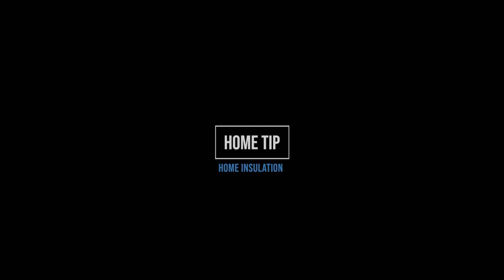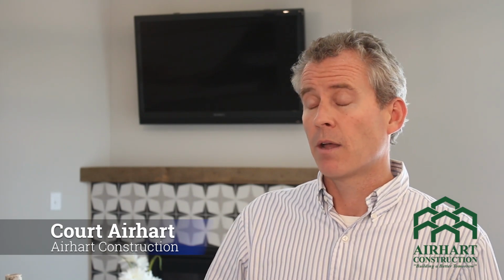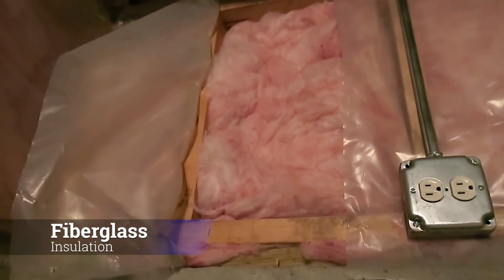There are three types of insulation out there that you can choose from: fiberglass insulation, cellulose insulation, or foam insulation. One of the issues that I have with fiberglass insulation is you're never going to get a true cut in your wall cavity. You're always going to have gaps because it's cut by hand and it's not a full fill product.